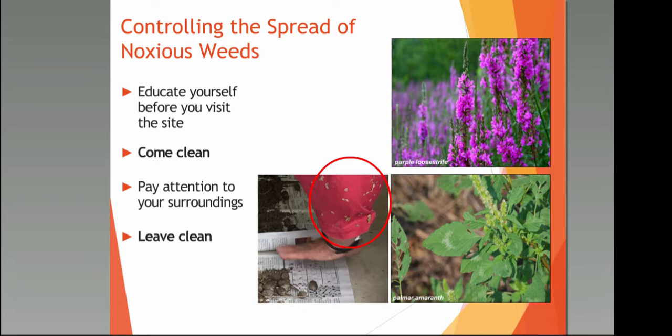So as responsible environmental stewards, it's essential that we do our best to reduce our impact and prevent the movement of invasive and weedy species whenever possible. So we've outlined a few simple ways that we can try and avoid that. So first of all, just educate yourself. Learn to identify the problem weeds you may encounter. It's easy to learn to identify problem weeds in most areas, and you can find a host of free identification guides for your region.